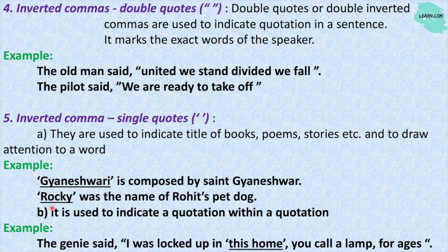Yet another example: 'Rocky' was the name of Rohit's pet dog. So here we want to highlight the word Rocky. That's why we write it within single inverted commas. It is also used to indicate a quotation within a quotation. When we are writing a quotation inside a quotation, then also we use single inverted commas. See here, the first quotation is within the double inverted commas. The genie said, "I was locked up in this 'home, you call a lamp,' for ages."